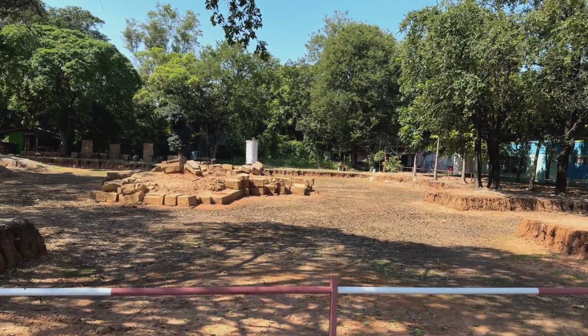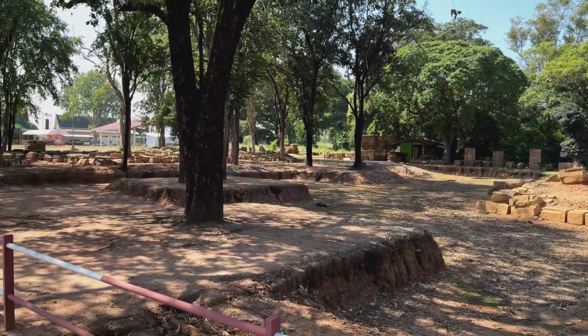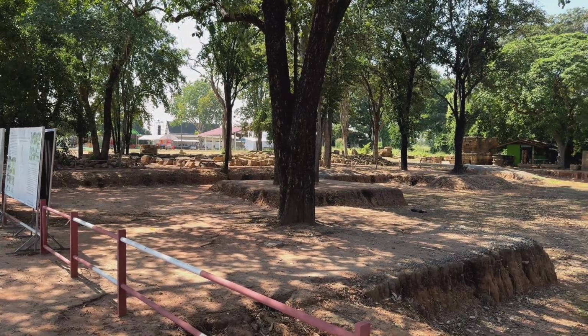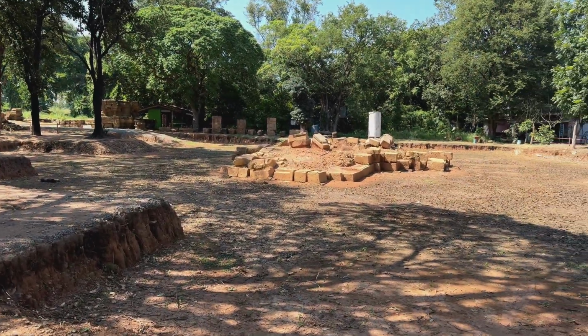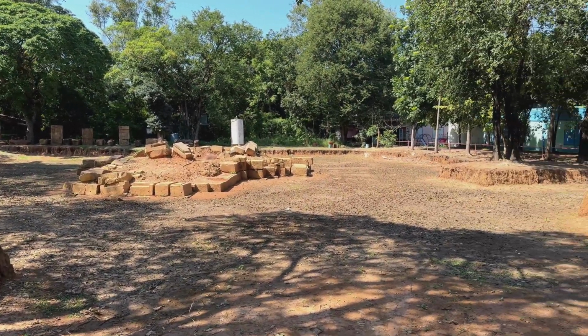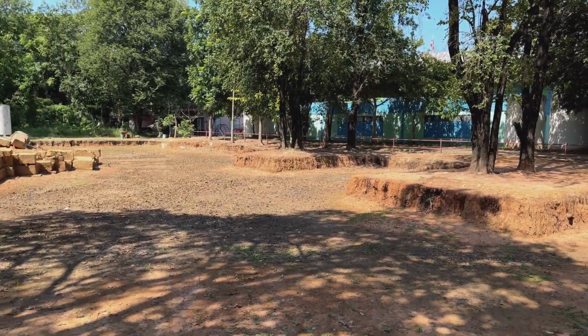Now this is the site itself right here. About a year ago, in 2023, the Fine Arts Department came over here and excavated this site. It wasn't too bad. They only had to dig down about 1 meter to find all the remains and stuff like that.